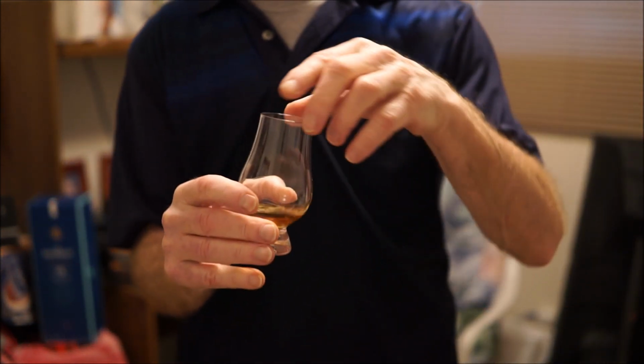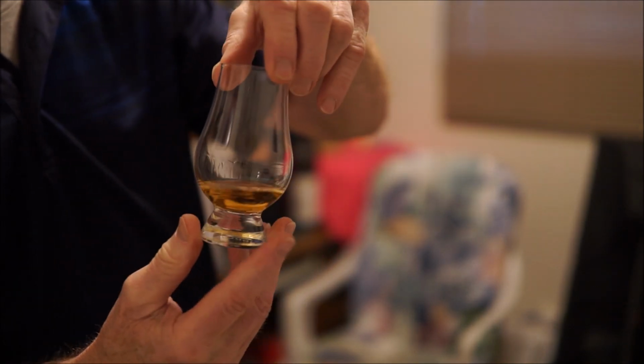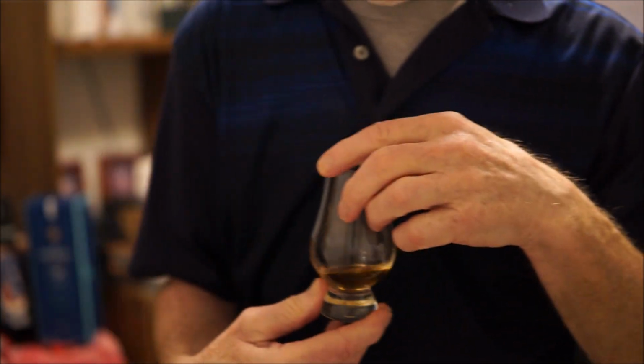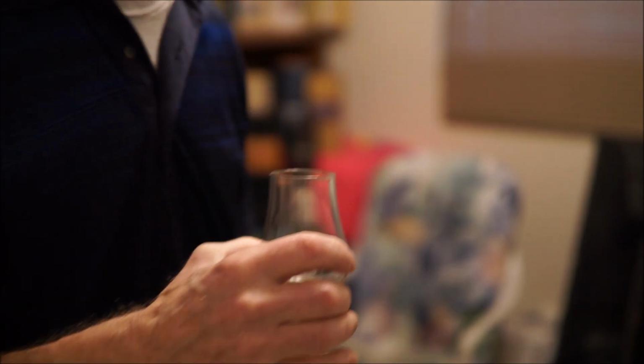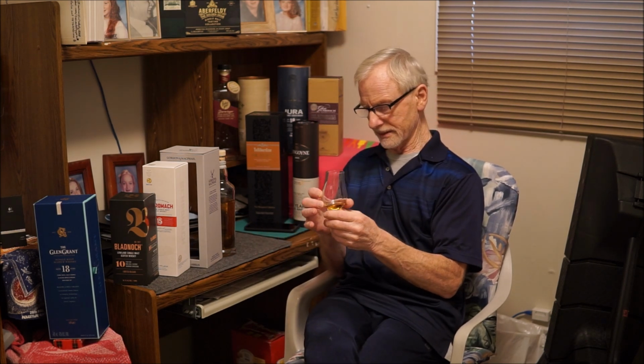Anyways, there's your color. Not overly dark, but I believe you will say it is a natural color there. So there you are. I'm not holding it so close to the camera. I'm getting a bad habit of holding it close to the camera, and we're not getting a good look at that because of the type of lens I'm using. I think I've got a 30 lens on there right now, so I've got to hold it a little more distant. But anyways, let's give it the nose here.